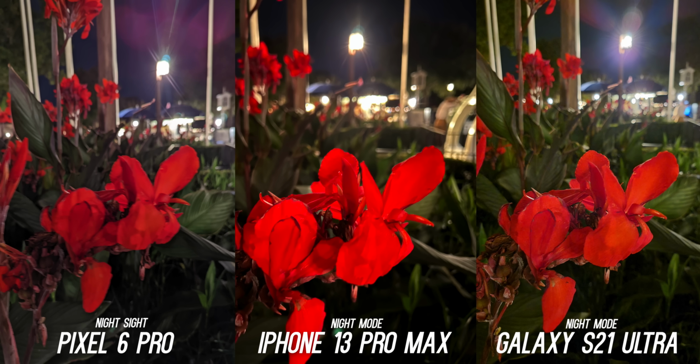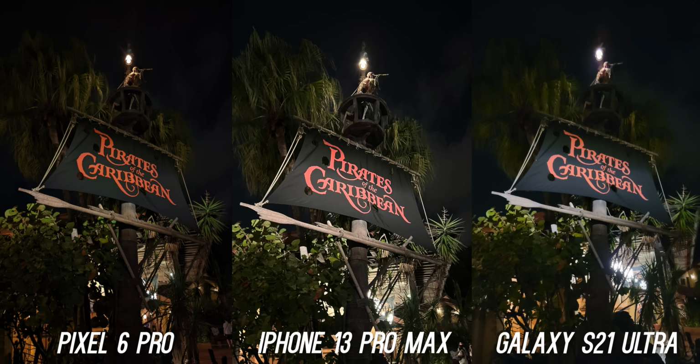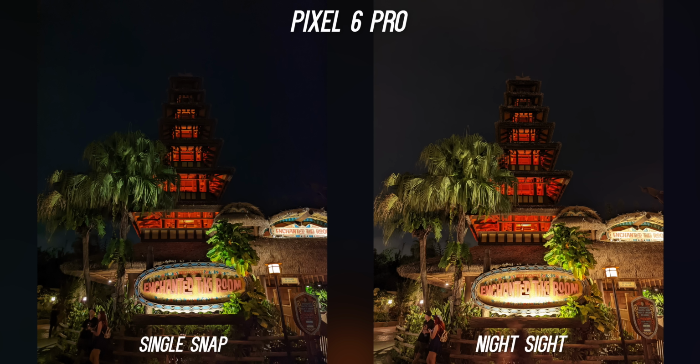It just kept failing. And then I just took a shot without it. And look at how amazing that looks. I found myself bypassing the night sight a lot and just using the single snap because it's really great. Look at the saturation, the contrast, and the accurate white balance. It's excellent. So naturally, anything with Google, it will get better over time. Sometimes the single snapshot came out better than the night sight. I mean, here they are side by side. I mean, am I wrong?